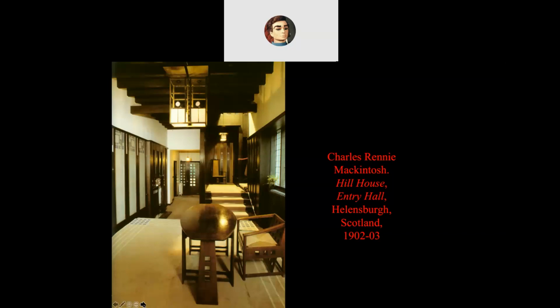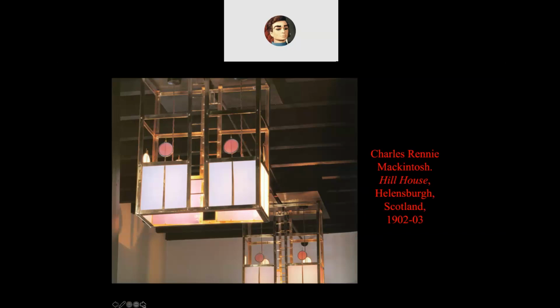Macintosh and Wright are really working with similar ideas, stripping away all that heavy classical ornament, all of the excessive ornament and decoration that the Victorian age is known for. It was very important to a lot of people. Victorian was in the United States, in England and Scotland, and certain people had the same attitude: just clean it up. Nice lighting here.